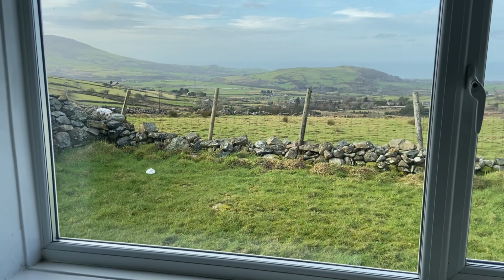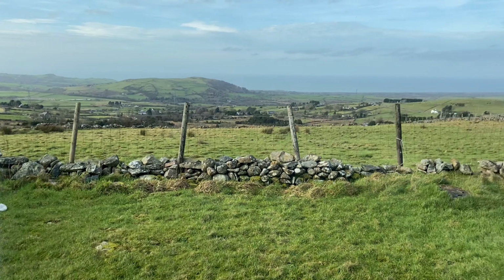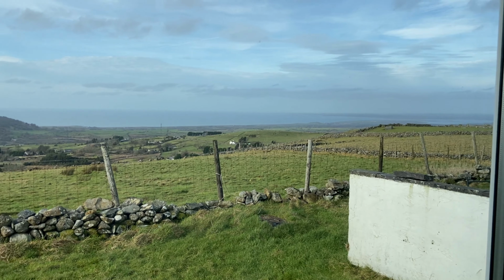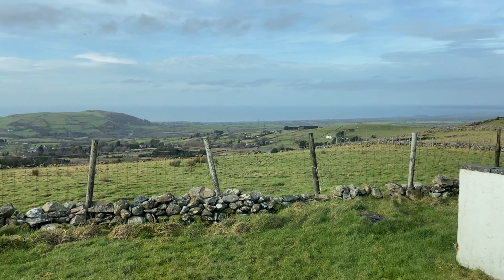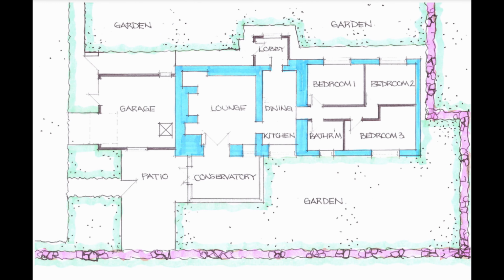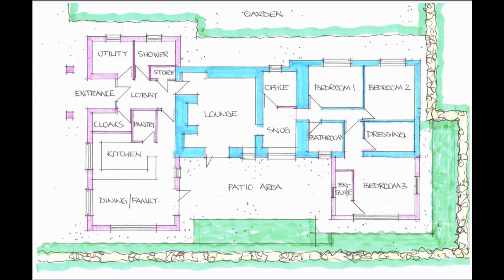Again, I'm having a look at the gorgeous views. We really, really are lucky living where we do. You know, it's all about location, really. The house you can sort out. So yeah, I'll just give you another view of the property layout as it is right now, and what I'll do is I'll just show you now what the extension is going to look like.